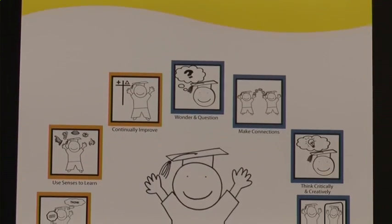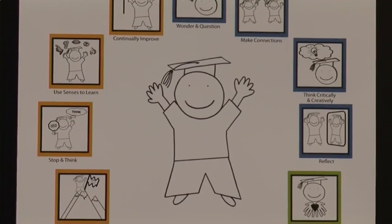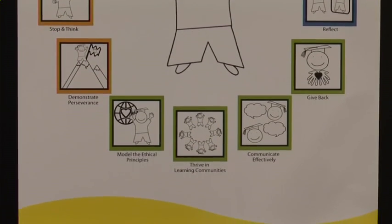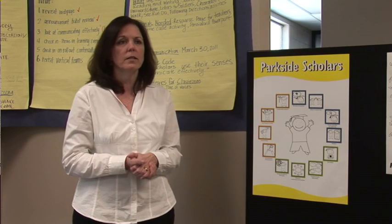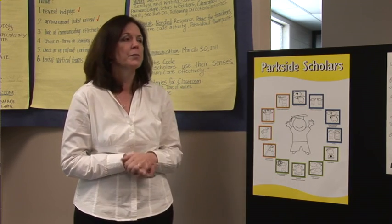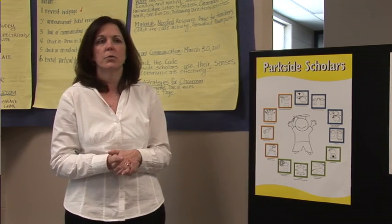And we gave the teachers their models, and they got a bucket that had all the magnets and things on it. So they got a birthday present, and we just celebrated the work of creating this and having it go live. Since then, everything around here has become scholar-driven. I don't know if you noticed the shirts earlier today, they say, I'm a scholar on the back. Everything's about being a Parkside Scholar. And what does that mean? How do you act? How do you look?